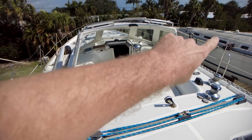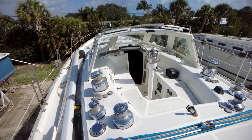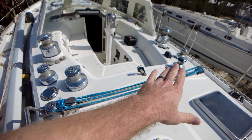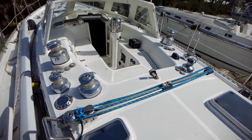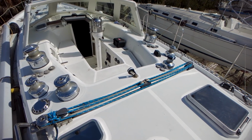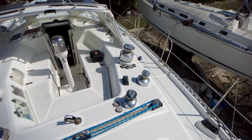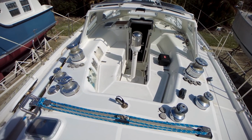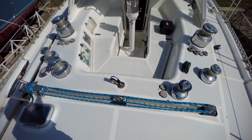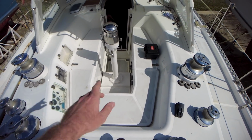You've got protection on the front from that hard dodger from the weather. You've got all your winches within arm's reach of the helm. Six winches, powered winches as well on both sides. Being this big, this is definitely a boat that looks like you can easily shorthand or single-hand. And then you've got your main sheet right here. All goes back to the cockpit, all within reach of the helm.